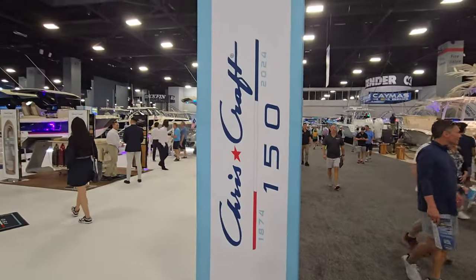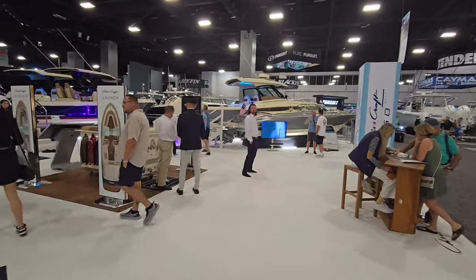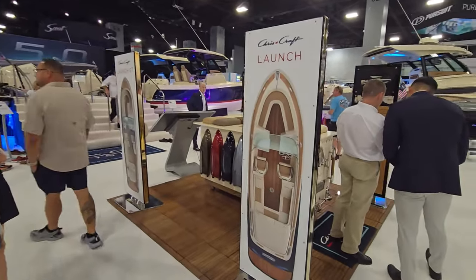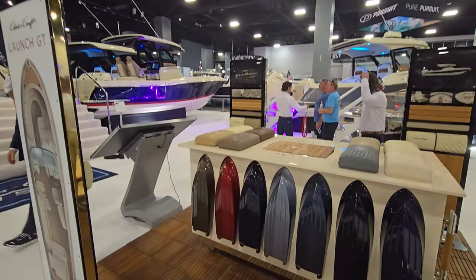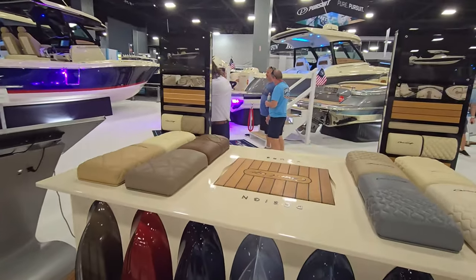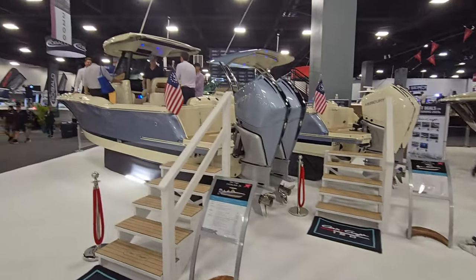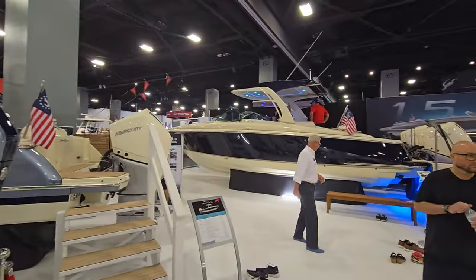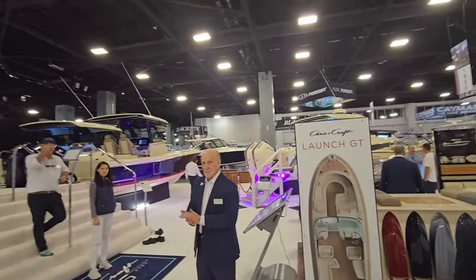All right, so one last stop at Chris Craft, celebrating their 150 year anniversary. Just absolutely gorgeous boats. They're second to none with Chris Craft. The craftsmanship, as you would expect, and the materials all top of the line. Beautiful. Very high quality. All right, let's see if we can walk up and get on one.